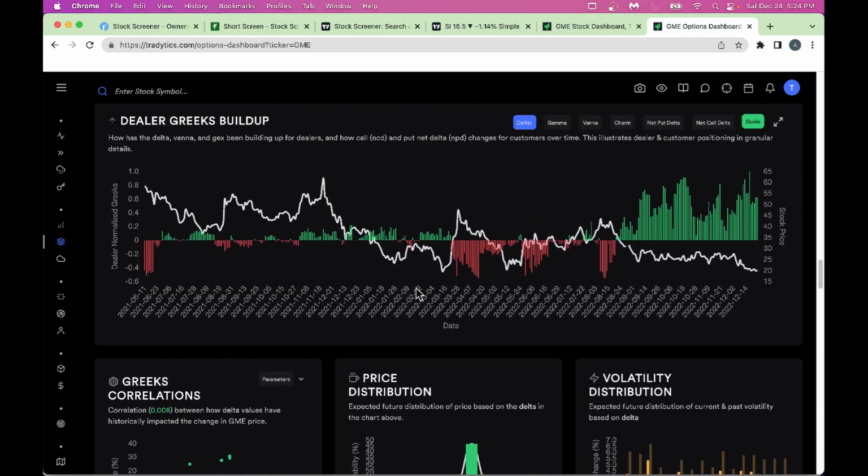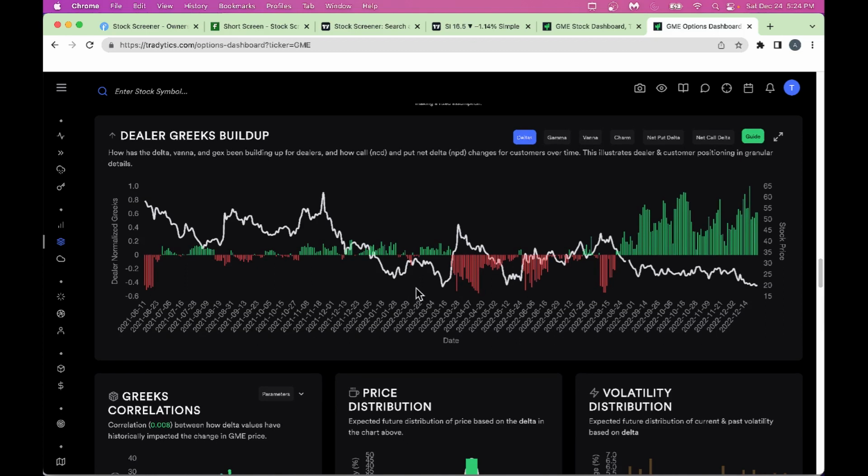And then we'll go into dealer Greek build-up. Look, from a dealer's perspective, dealers are sitting on the positive delta. As you can see, look at the dealer delta here. Dealers are sitting on the positive delta. That tells you the investors and traders like us are really buying put options or selling call options. That's why dealers are sitting on long delta. The moment dealers are on long delta, they want to be delta neutral. As many of you know, they will be shorting the stock. Because they're shorting the stock, if the stock goes higher, they will cover the shorts, and it can go slightly higher.